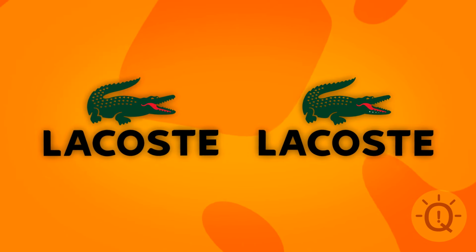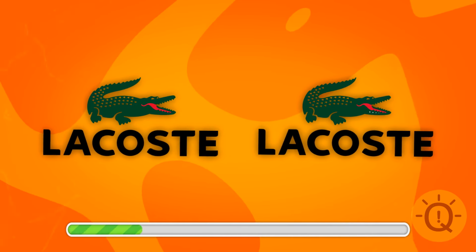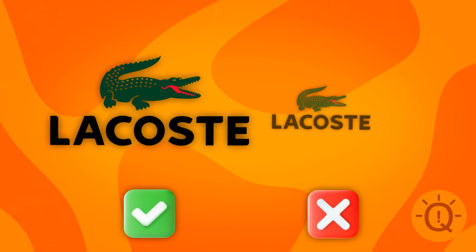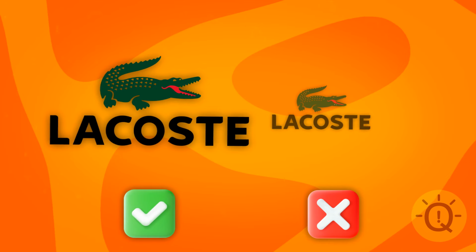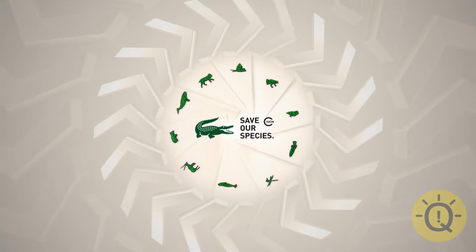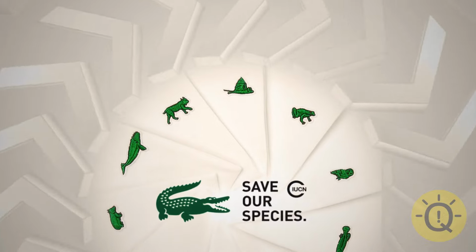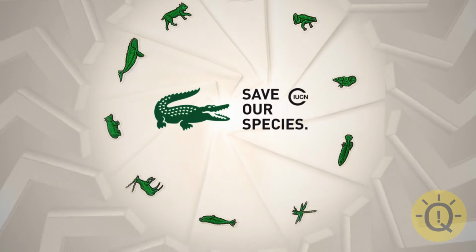The correct logo for Lacoste is... What do you say? It's the one on the left. See, the crocodile icon doesn't actually have white dots on its lower side. This iconic crocodile logo temporarily changed in 2018. It's not every day that a huge brand changes its logo.